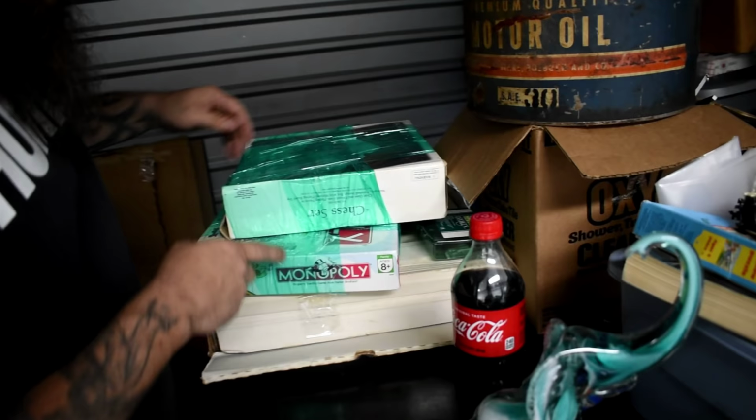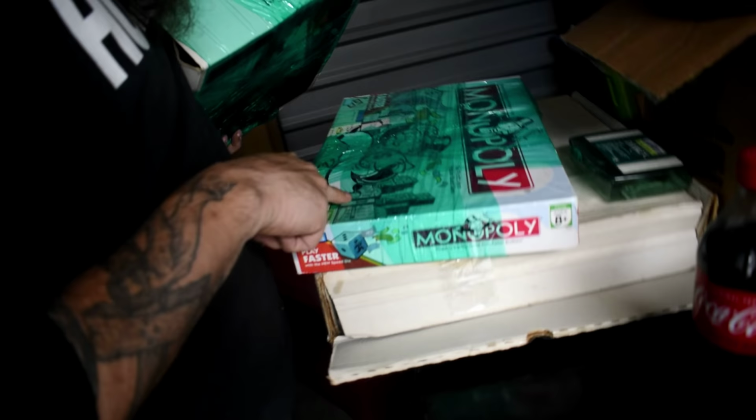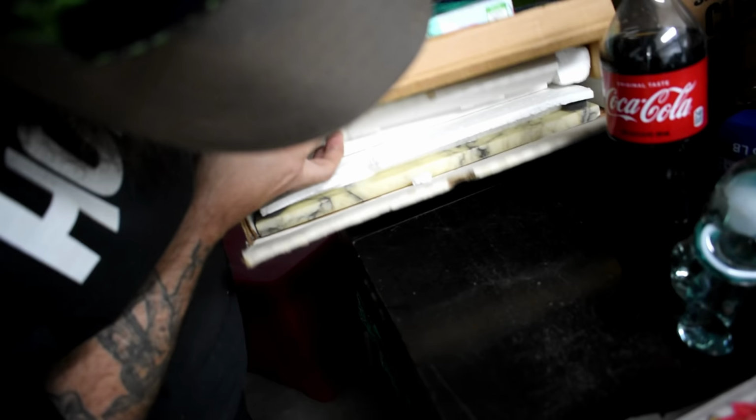Oh, look, this is a glass chess set. This is a Monopoly, and this is a marble. It's got the marble pieces in there and everything, but I'm not going to take it out. But that's a nice chess set. We might keep that one.